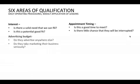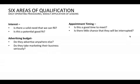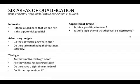for happening. Third, advertising budget. Do they advertise anywhere else? Do they take marketing their business seriously? If your client has no interest in advertising or increasing their sales or any of the things that most successful business owners do, they're probably not a great qualified prospect. Timing.